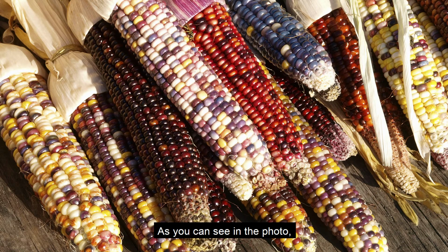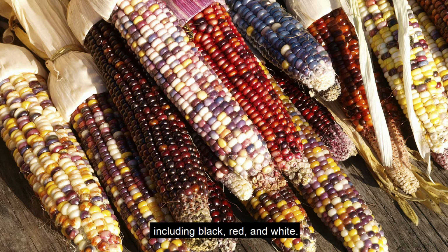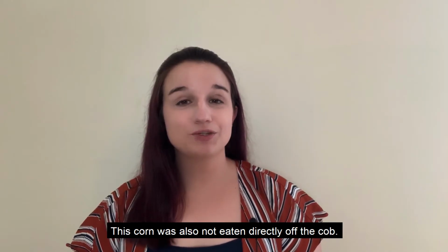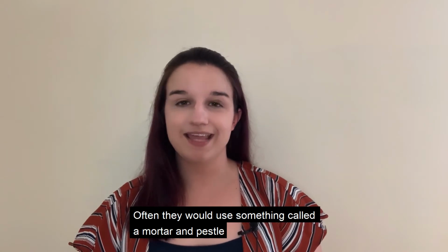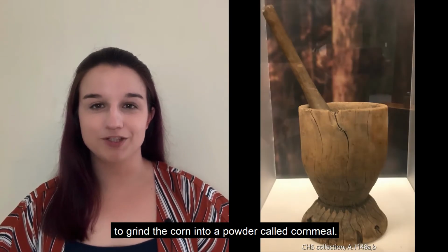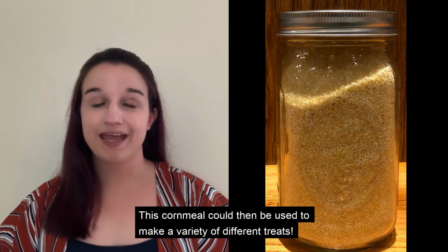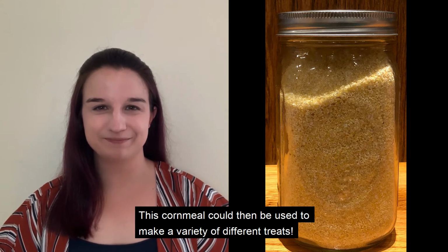The corn from long ago is different from the yellow corn we eat today. As you can see in the photo, corn grown by Native Americans and colonists had many different colors, including black, red, and white. This corn was also not eaten directly off the cob. Often, they would use something called a mortar and pestle to grind the corn into a powder called cornmeal. This cornmeal could then be used to make a variety of different treats.